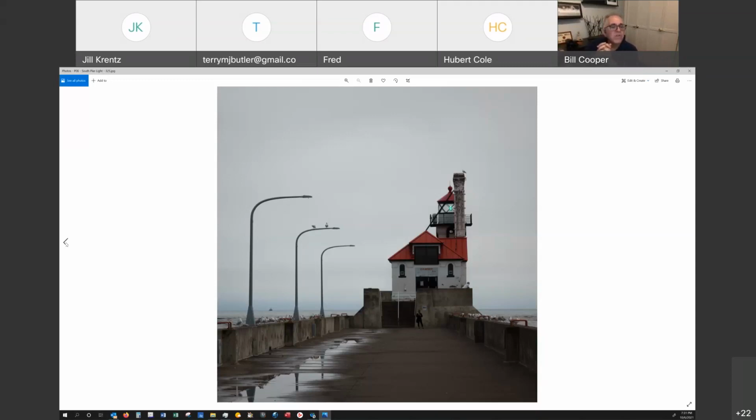So good composition with the light posts, the puddle and the bulkhead drawing your eye in. Again, reflecting on the comments I made before we began tonight, if we're going to shoot an iconic image, it really has to be a John Hancock kind of shot to score well. That doesn't mean that it's not a good image, and it doesn't mean that it's not something to be proud of and to have in your home.